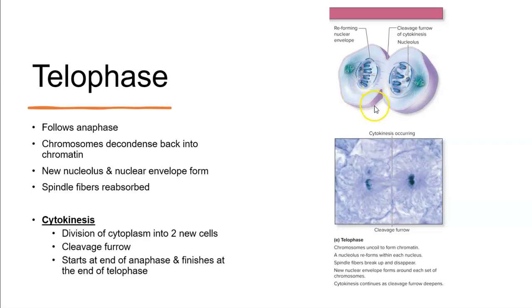And when you're looking at this in the lab, you look for this structure right here that is called a cleavage furrow. So this forms as there are contractile proteins being created that are squeezing all of this together, and that is going to lead to cytokinesis.